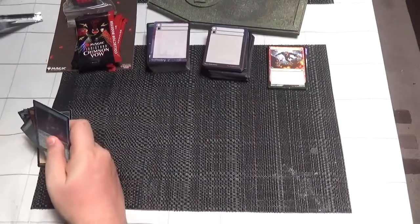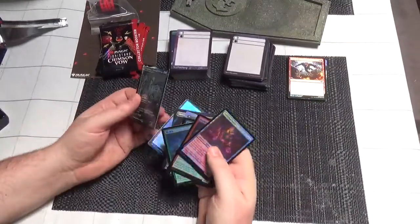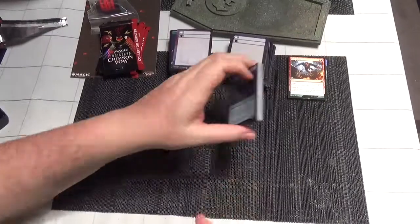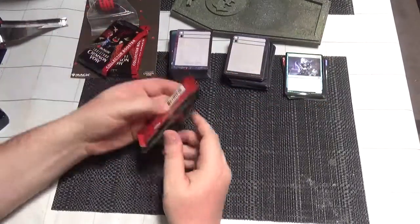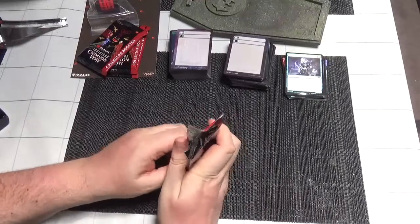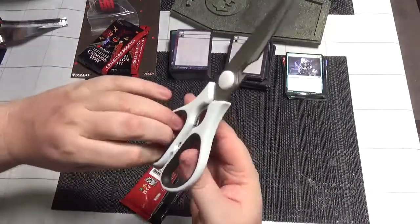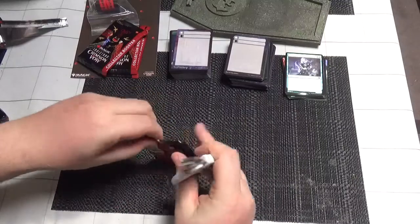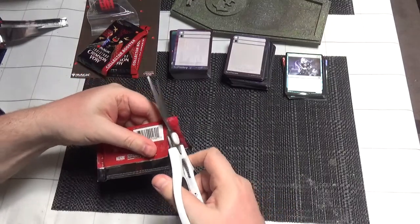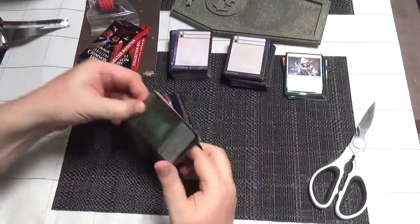And of course, what happens with the... Yep, sorry for the camera tilt there. Of course, what happens? I drop the card. And just a vampire token with lifelink. Luckily, a pair of scissors nearby. And you watch as every Magic the Gathering person goes, be careful! Believe me, I know how to cut open a packet.